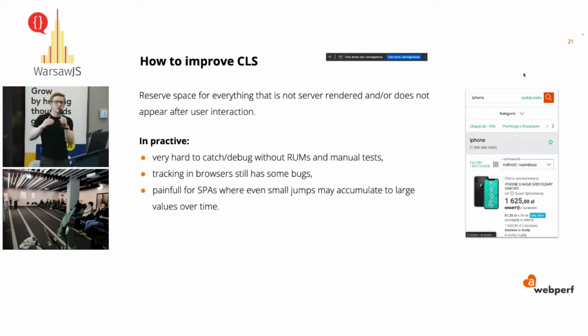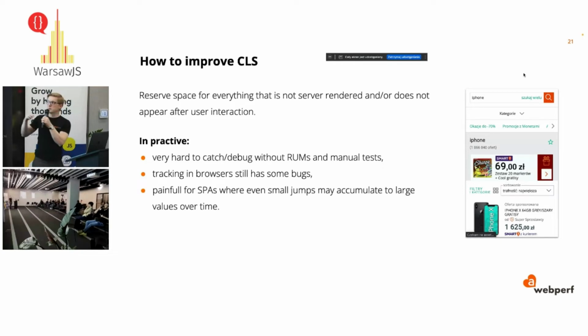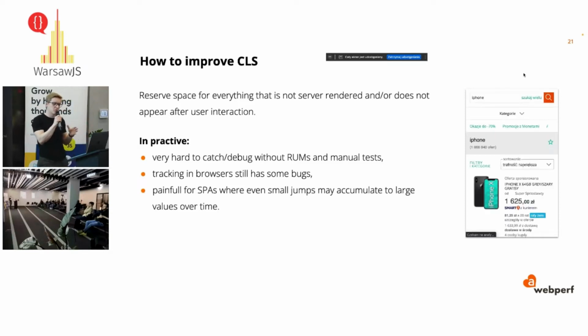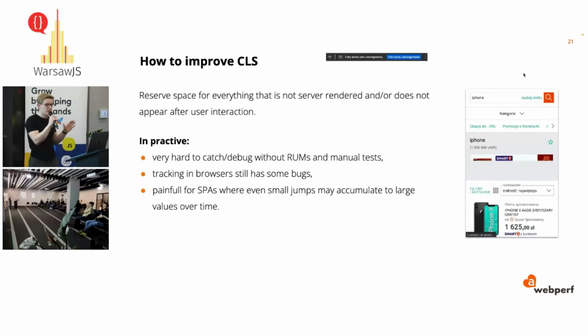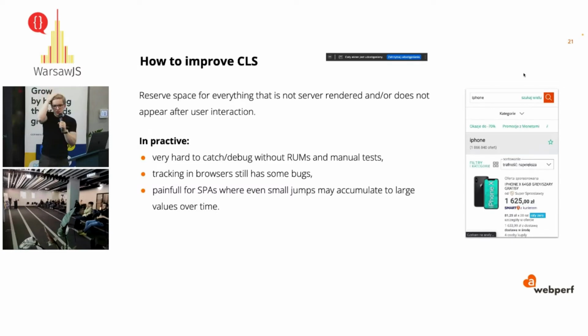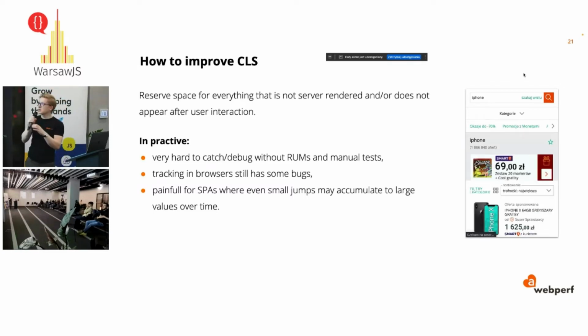Otherwise, things like modals, etc., would impact your CLS score, and this is just not right from the user perspective. They are expecting that something is going to shift. But everything other than that, you either had to reserve space or suffer. What we did in practice is that we conducted a lot of tests.